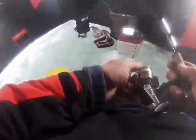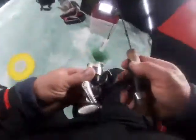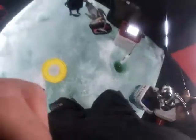All right, got the shack set up. Got a big walleye right there.